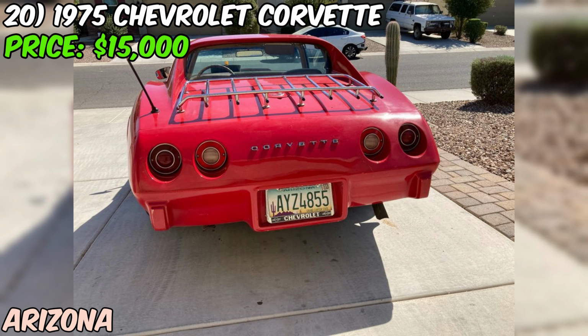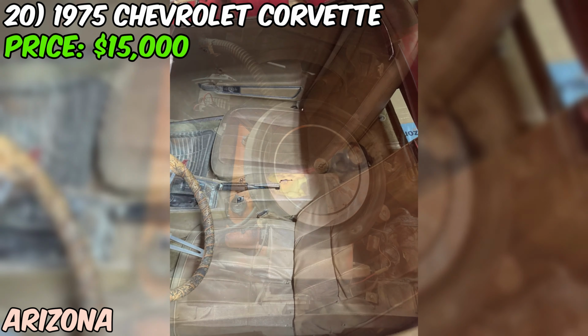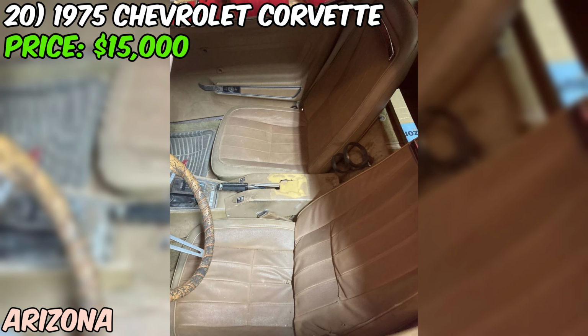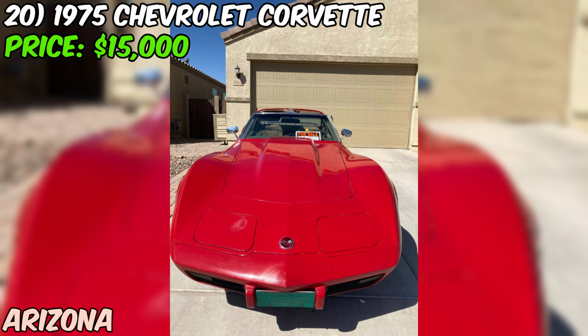Number 20. Let's check out this 1975 Chevrolet Corvette Stingray listed for $15,000 on Facebook Marketplace. This red C3 Corvette with tan interior has covered 63,000 miles and comes with a manual transmission, which is definitely cool for a classic like this. The seller's being honest about the interior being rough, and they're already ordering a new center console to help fix that up. Under the hood, you'll find the classic 350 V8 engine.